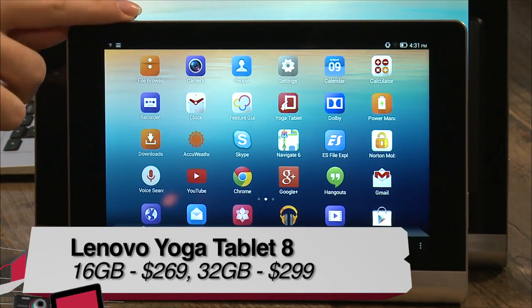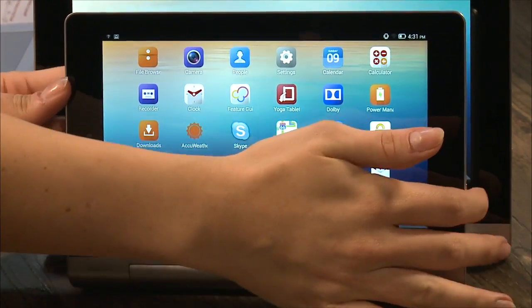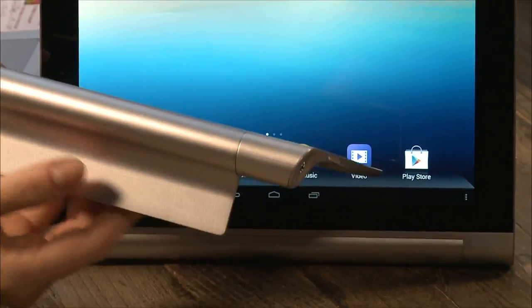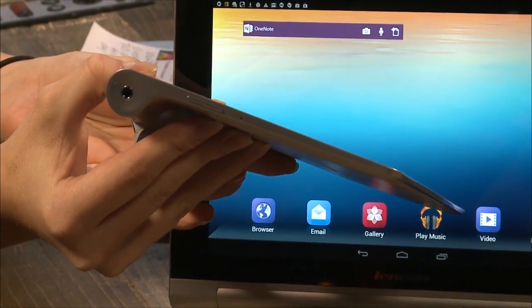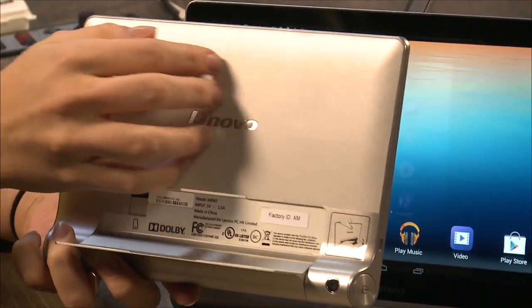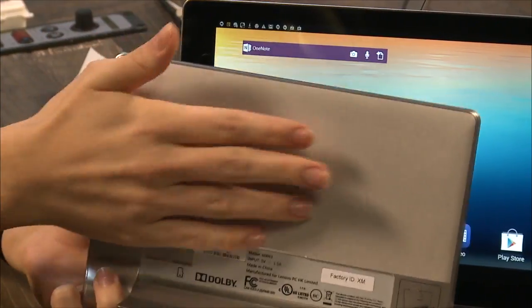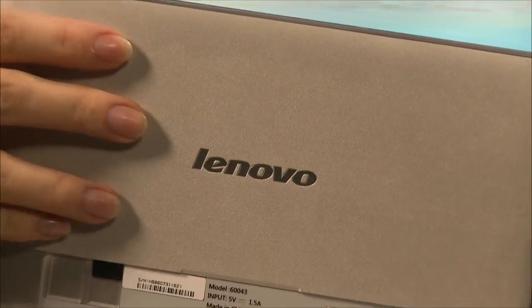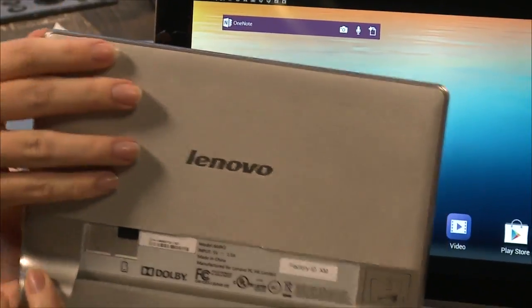And it weighs less than a pound. It's 0.88 pounds, and it's only 0.12 inches thick. So if I turn this on its side, you'll see there's this stand right here, which I'll get to, and it's very, very thin. Really nice, very compact. The back of it has this nice, well, it sounds almost like a DJ pad, but it basically keeps you from getting fingerprints. Yeah, it's very textured. It's made out of plastic. So you can definitely tell that it's a well-priced product.